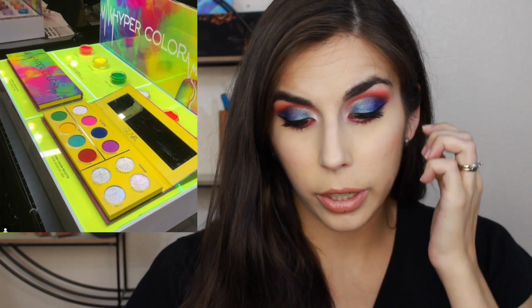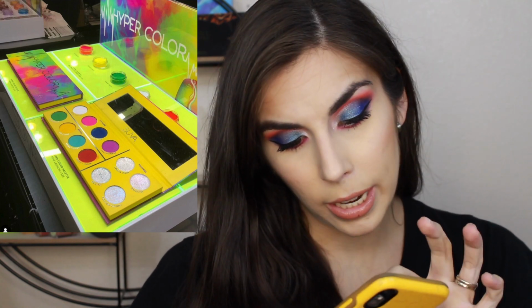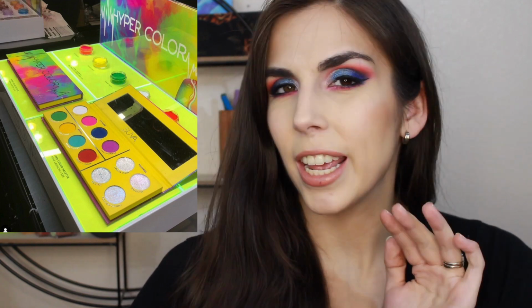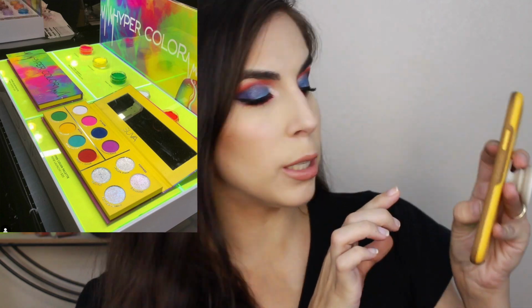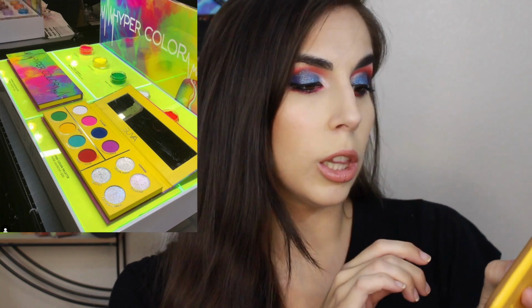So SUVA Beauty is coming out with a hypercolor collection. They're going to launch it on the 22nd of this month, and it looks like it's got 8 shadows that are matte, nice, bold, vibrant colors, and then 4 kind of transformative shades, and that really intrigues me. Oh wait, I'm mistaken. I zoomed in on this picture. The bottom 4 are matte, the top 4 say UV glow.